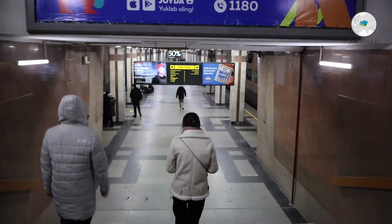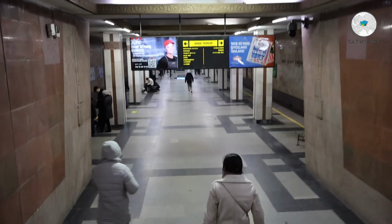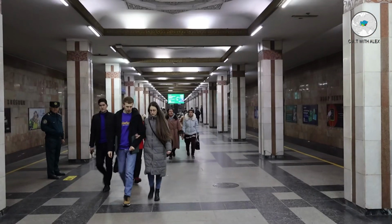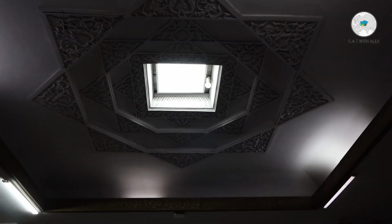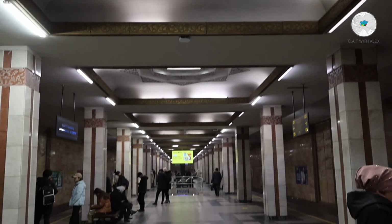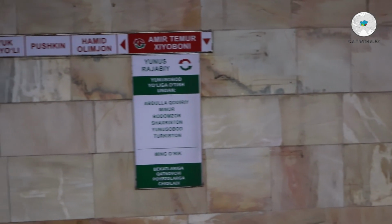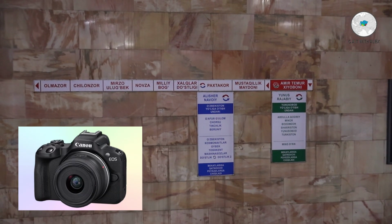Today, Tashkent is surrounded by a ring of metro line. Tashkent has underground and overground metro. On the walls of the metro station, you can see the direction and name of the stations where you want to go. The Tashkent metro is very crowded and noisy.